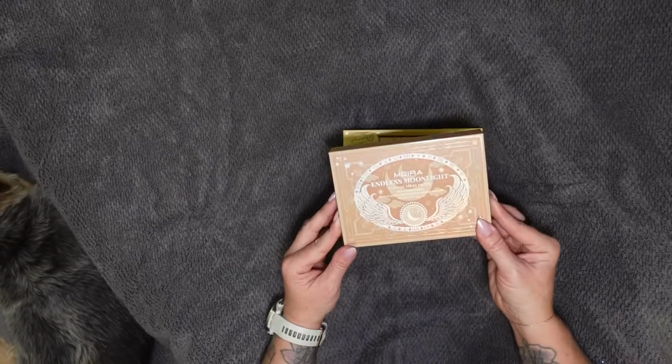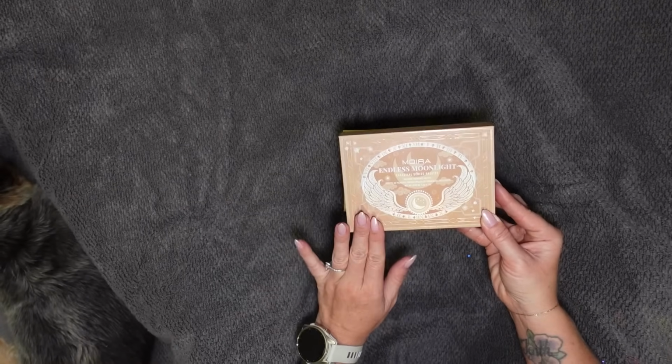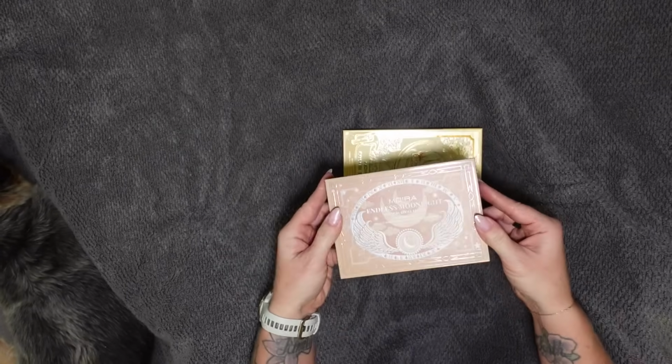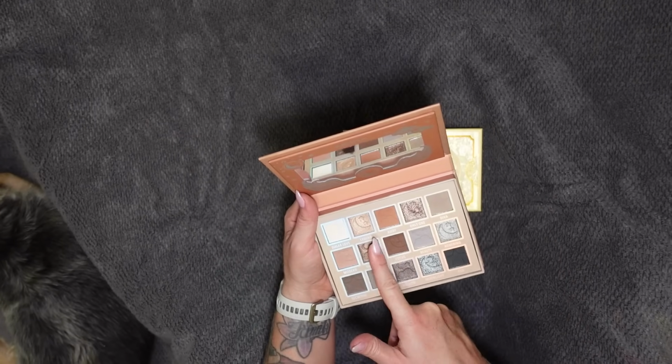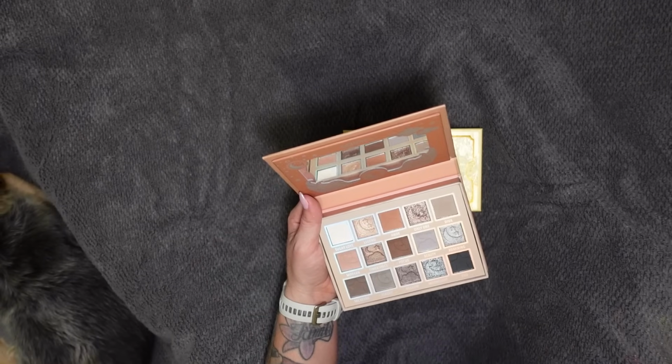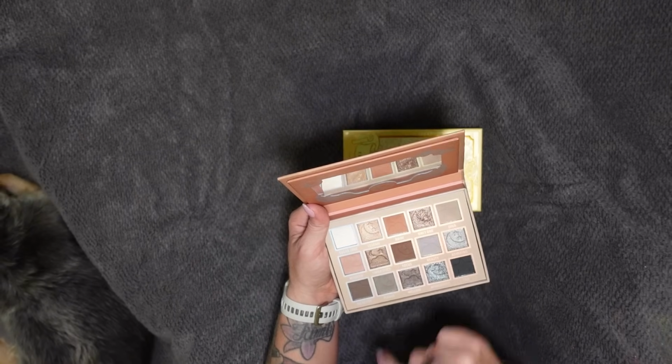This is their Endless Moonlight. This was the first palette I ever picked up by Moira because it's a neutral. And the packaging is kind of like a little book. But you've got some of the warm tone neutral browns. You've got the cool tones with the grays. And then same thing with the shimmers. You have cool and warm tones.